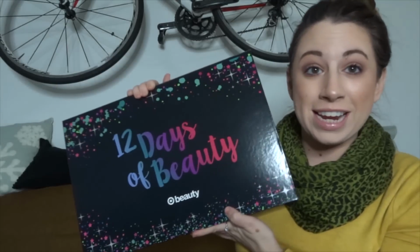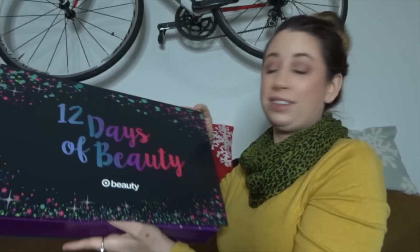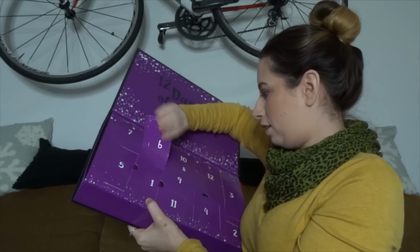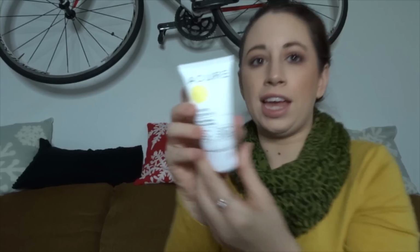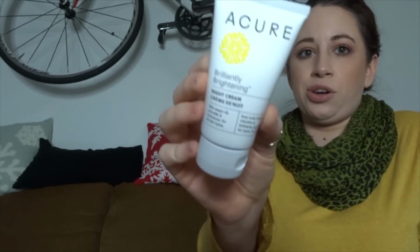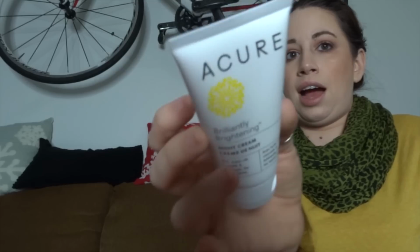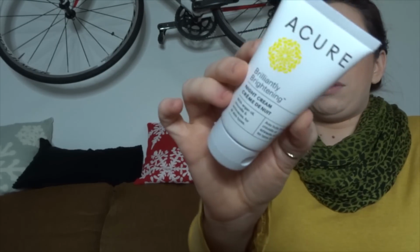Next. All right, here is our Target calendar. All right, day 6 is up here. Okay, this product is from Acure, and this is the Brilliantly Brightening Night Cream. I actually just finished, I believe, the day cream version of this, and it was pretty good. Yeah, I liked it, so I'll definitely be trying that out. And this is a big product. This is 1.7 fluid ounces.